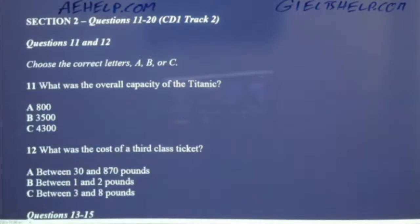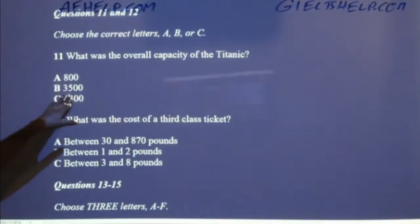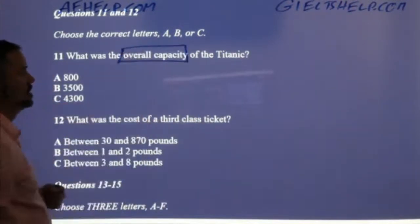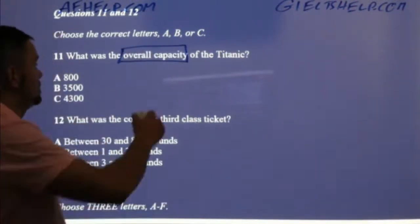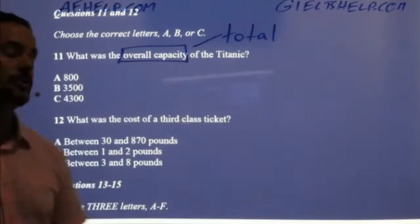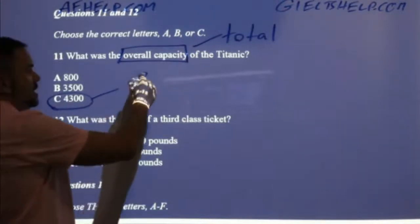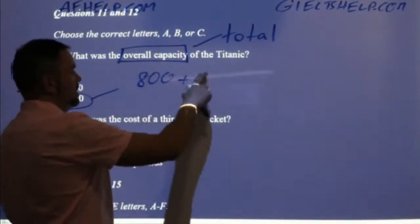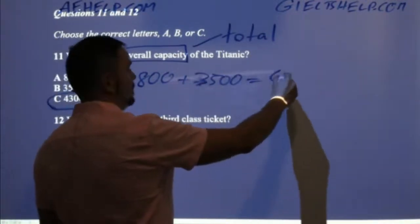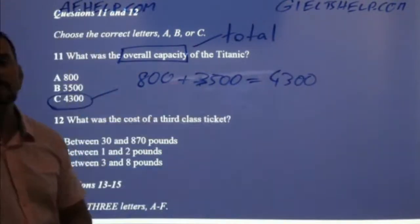All right, so let's take a look at number 11. What was the overall capacity of the Titanic? 800, 3,500, 4,300. You have to understand this collocation here, overall capacity. It means total. Okay, this is an inference type question, so the correct answer is indeed C because it's A and B put together. So 800 crew plus the 3,500 passengers equaling 4,300. Okay, so the total capacity, crew and passengers together is C.